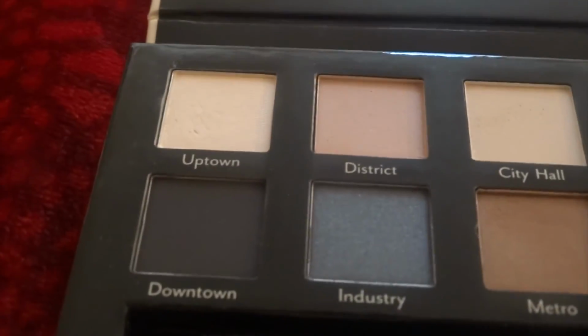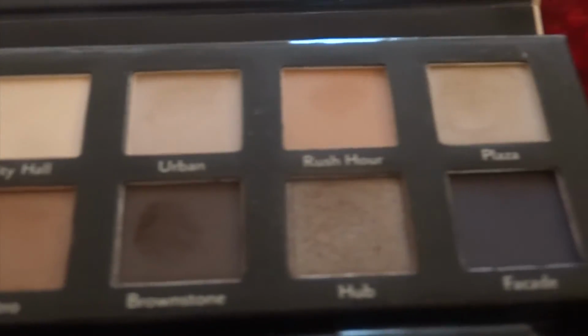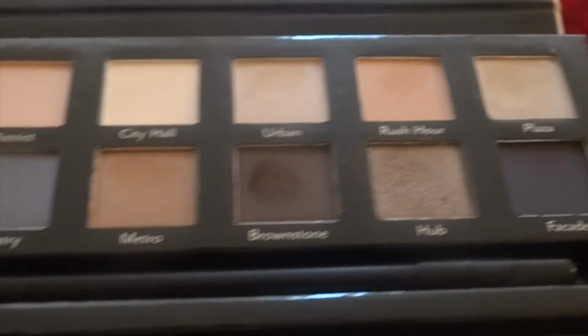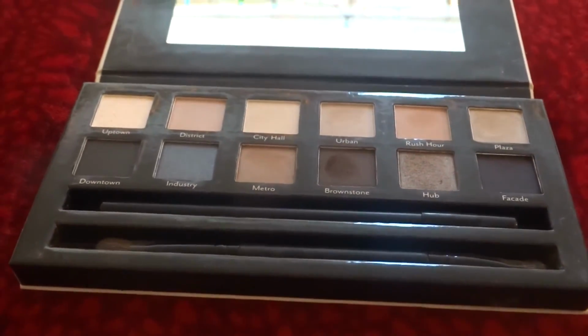It's natural eyes, and then the bottom is your shimmery, so it has your matte and your shimmers. The shimmers are really nice, and the pigments are so good, and the color scheme is all natural and shimmery, and I'm all about that kind of stuff. So if you want to look for some matte and shimmery shades, this should be your go-to palette.